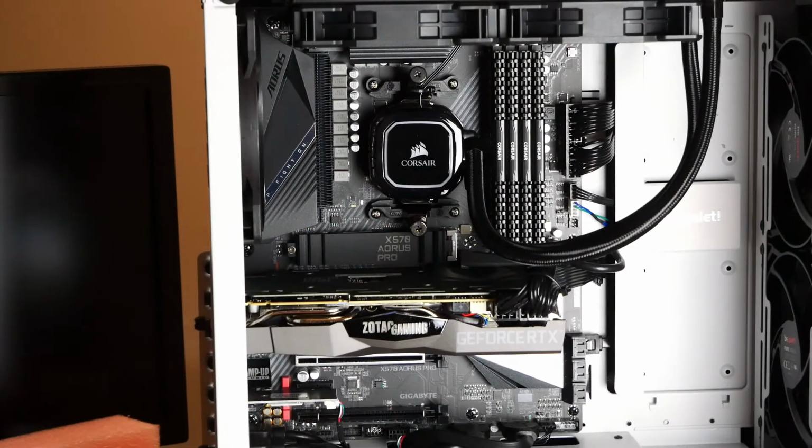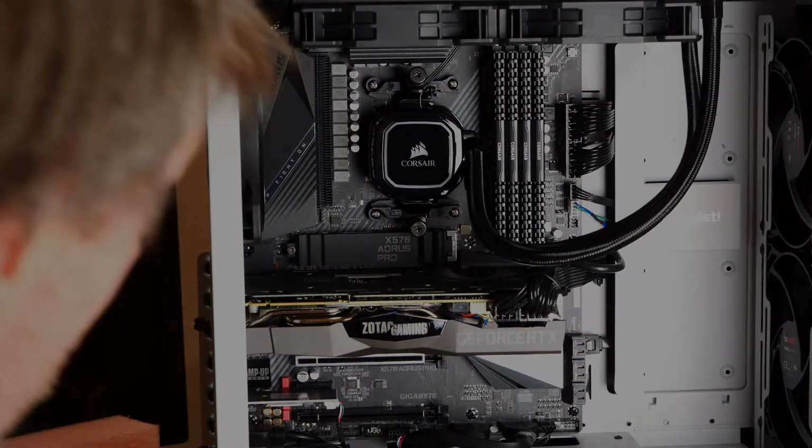Okay, so here we go, and the side is off, as you can see, so get my hands in, and I'm just going to talk you through what I think you're looking at. Forgive me if I point at the wrong thing at the wrong time.